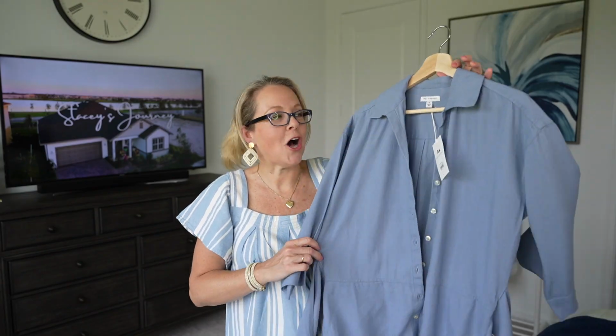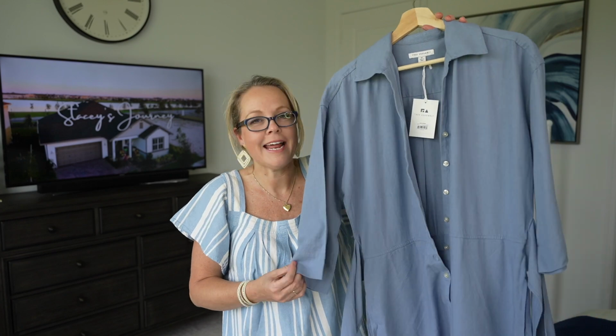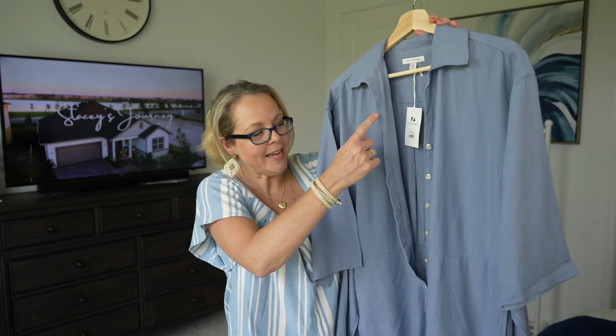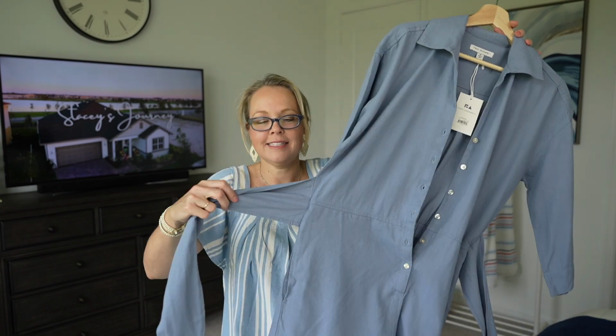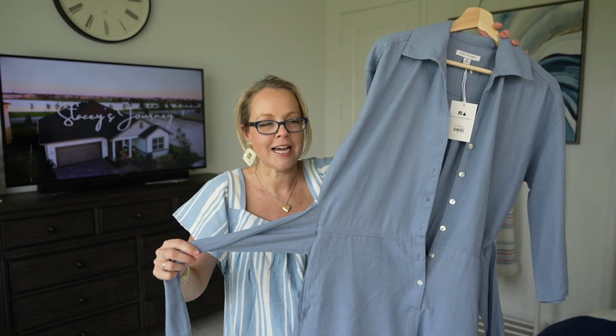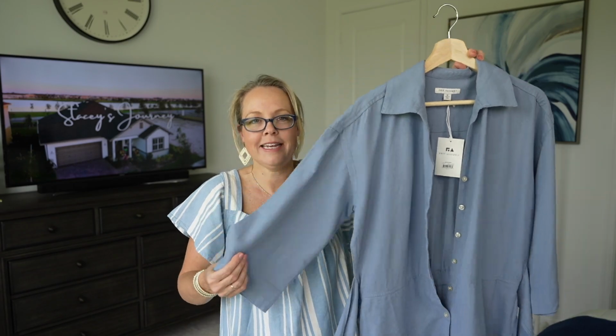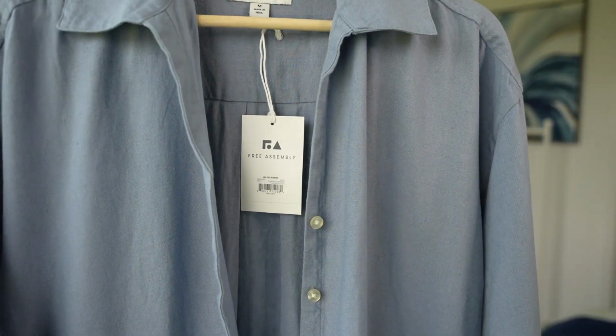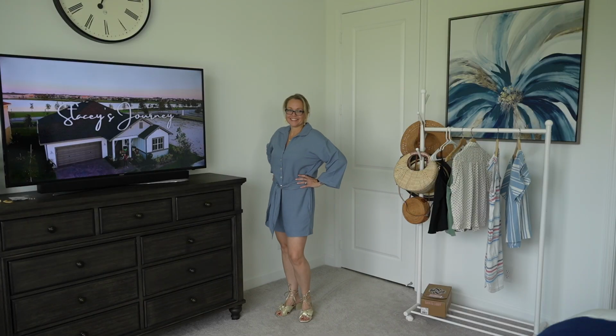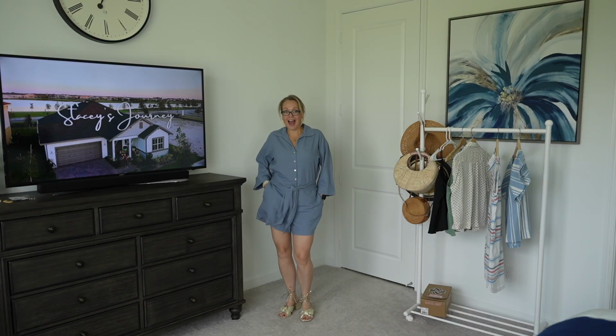But this next item is also from the Free Assembly line, and that is this blue romper. It is a button down with an elastic waist. It has a tie. You can tie it in the front or tie it in the back. It is a linen blend material. It's also available in a black, a white, and a sea foam. I paid $34 for this romper.